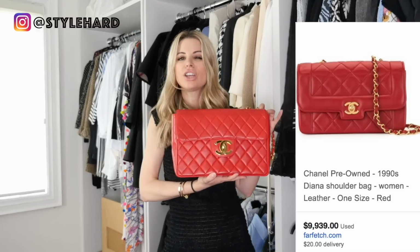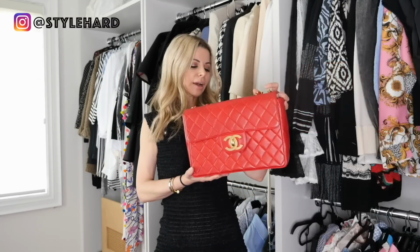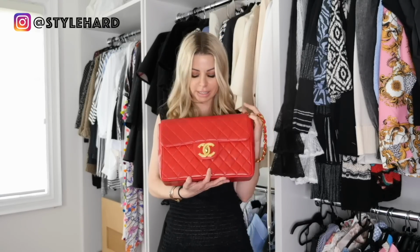So I absolutely love this bag. I totally agree. It is a Chanel unicorn, and it's a bag I would absolutely like. I think it's my top 3 bags in my entire collection. If I had to choose a couple things to grab out of this closet in an emergency, this would be one of the things that I would take. Although I don't wear it, and I haven't worn it in a while.